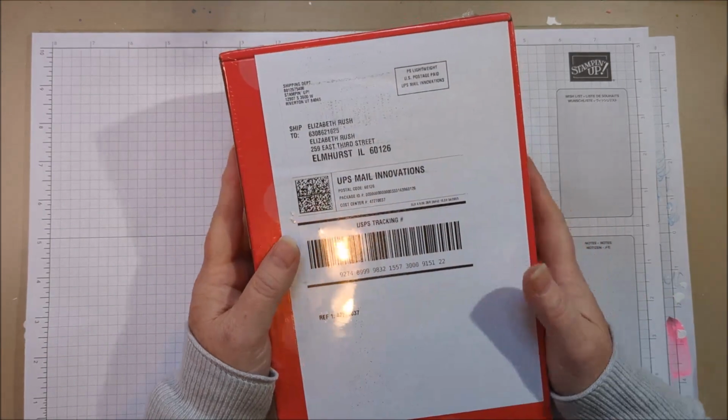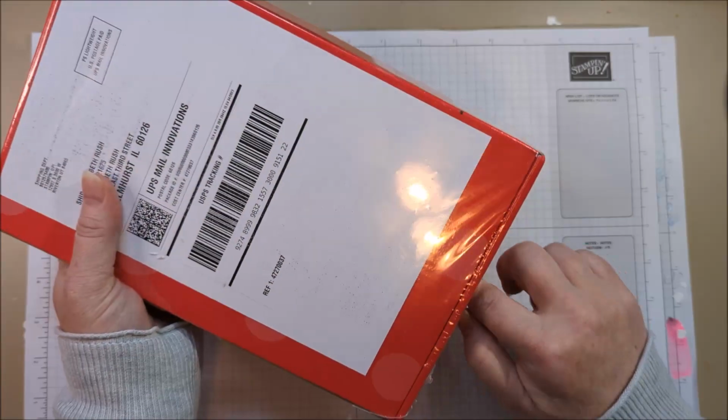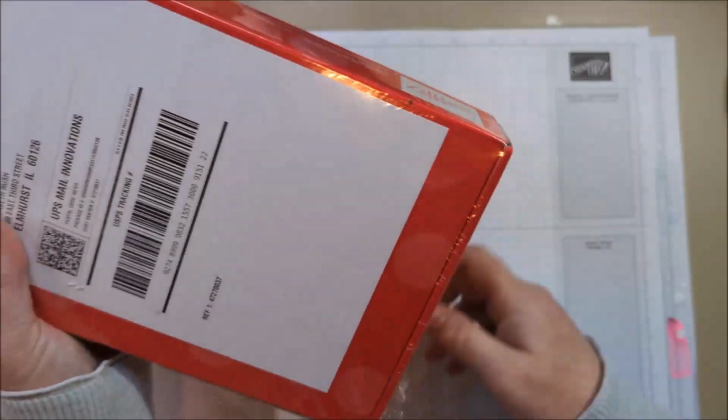Hi everyone, look what just arrived. This is the August 2023 Meaningful Flowers Paper Pumpkin Kit. Let's check it out.